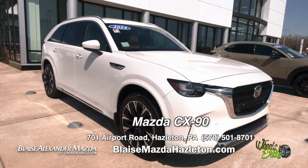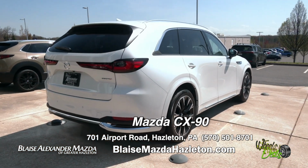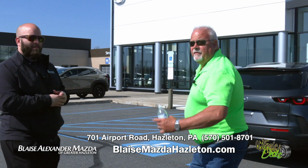CX-90, it's a new third row SUV that they just came out with. It's absolutely gorgeous. It has more space than they've ever had before, so people that needed the extra room, coming from the CX-9, the 90 is definitely gonna be the next step up. We should go look at it. Let's take a look. Come on, follow us.